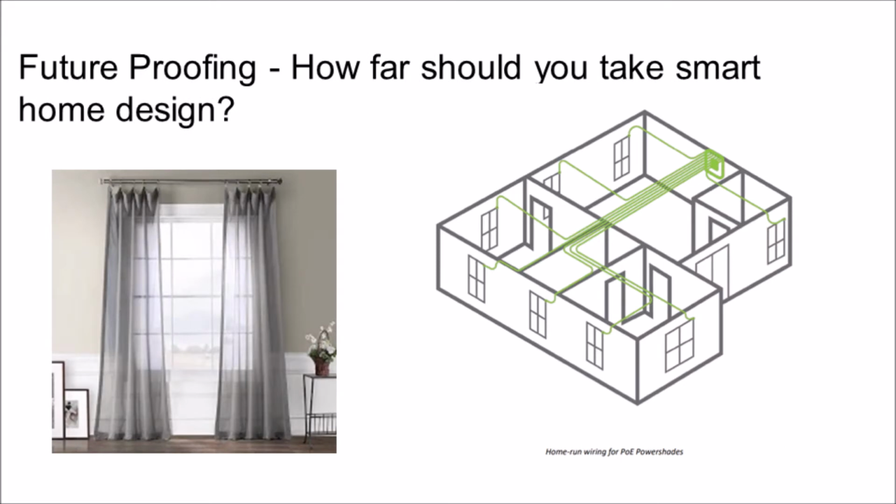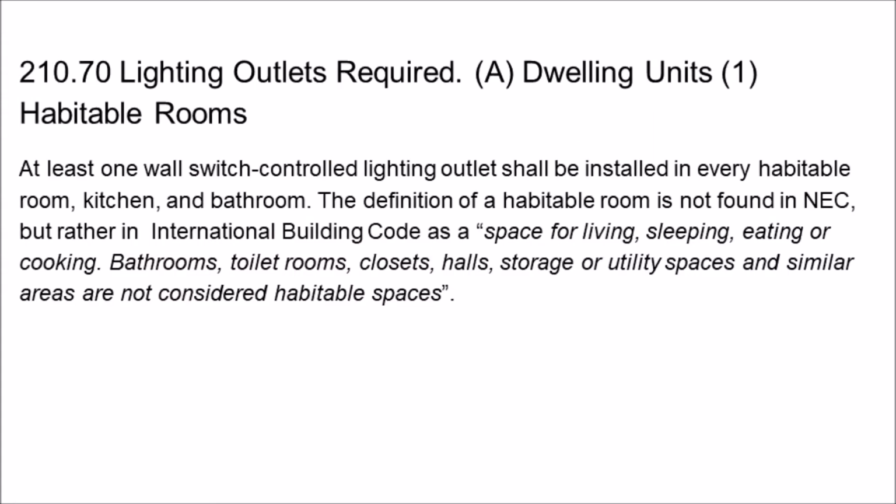Might power over Ethernet devices require running Ethernet cable to the window curtains, or replacing AC lighting circuits? Is the National Electric Code even ready for smart home devices? Let's start with 210.70, lighting outlets required, dwelling units, habitable rooms. At least one switch controlled lighting outlet shall be installed in every habitable room, kitchen, and bathroom.